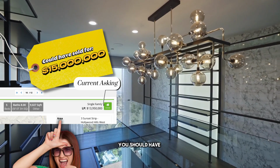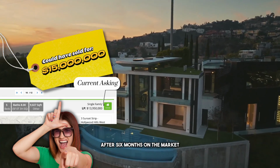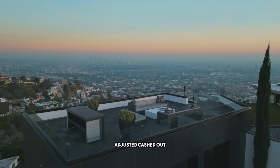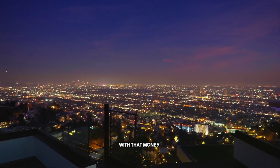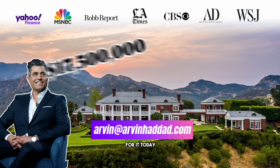You should have known about the flaws of your own property. After 6 months on the market, adjust, cash out, move the money. Imagine how much you could do with that money right now. It's just ridiculous.